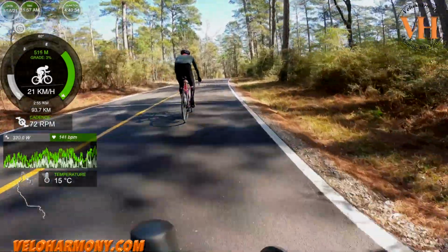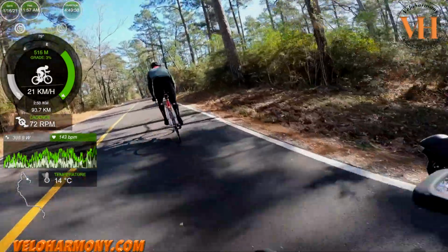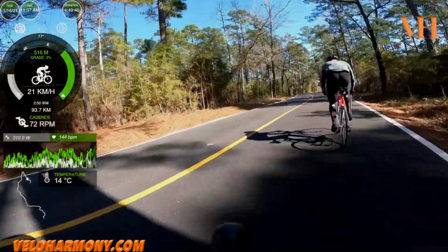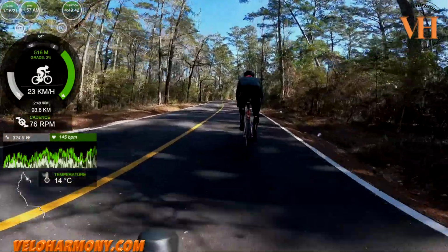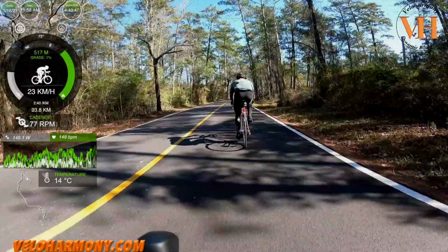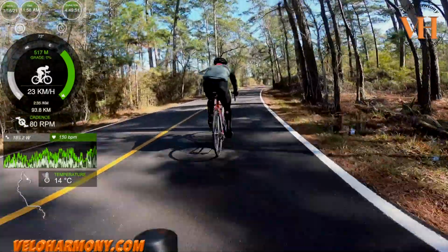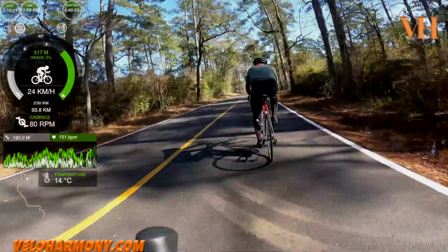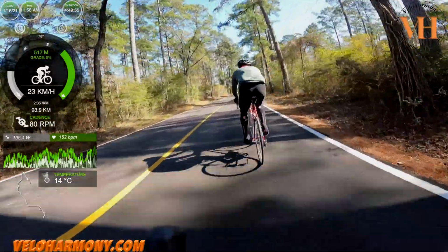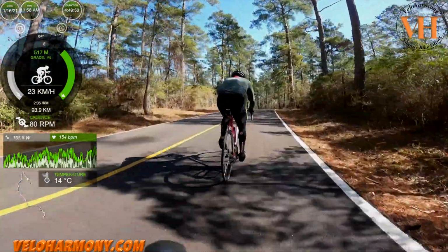Road goes up, I stand. Yep. This is the reason we focus on effort. I don't really care that it's 21 kilometers an hour. What I'm more concerned about is that even though it says 320 watts, I'm in zone 2 because I'm not holding 320 watts the whole time. It's just for the little crest of that climb, so that the wattage average is in zone 2.